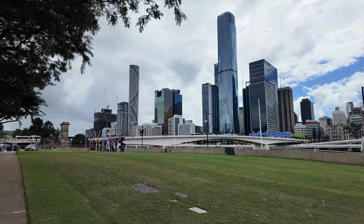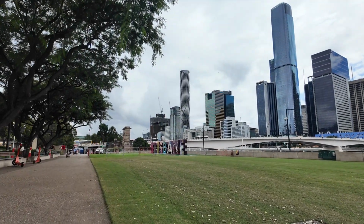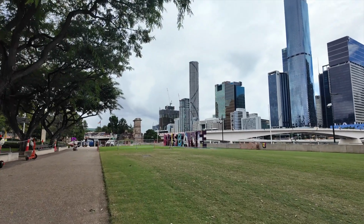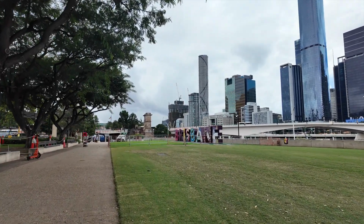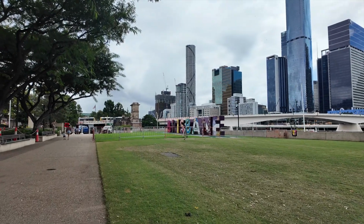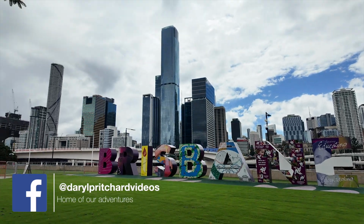Up in front of us is the selfie spot, but they've actually got it all covered in. I guess they're doing the grass or something here. Not the ideal spot to do your selfies at the moment. Pretty cool. Look at that. Welcome to Brisbane, everyone.